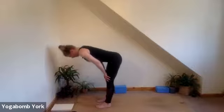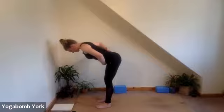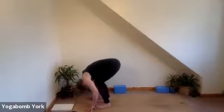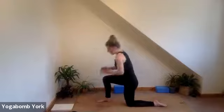Inhale, come up halfway, finding that halfway lift in our body. Wherever that last point is, we could keep a nice flat back. Again, keeping the knees soft. And then exhale, fold forward. Inhale, step the left foot back and drop the left knee. We'll come up into our low lunge.